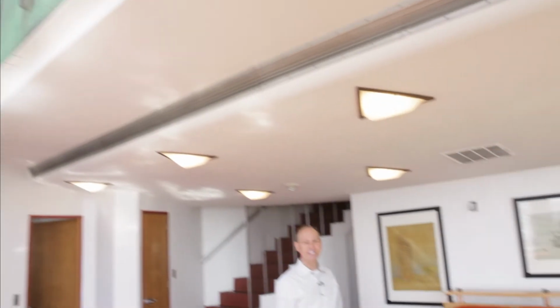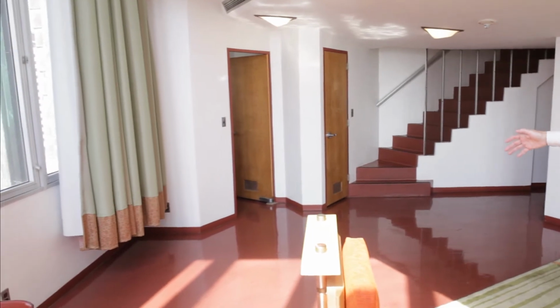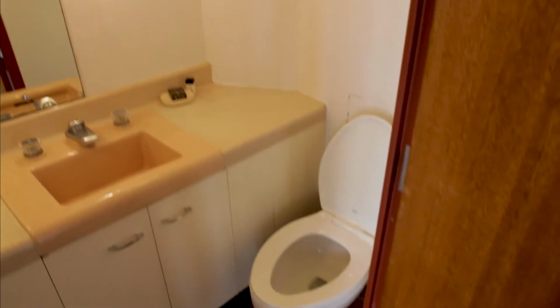So here we are in the downstairs part of the hotel suite. So this is the living room. We have a small dining room, and in that little room in there is a kitchen. There's also a half bath right behind that door. So now, let's go up and see what it looked like in 1956 when it was a real apartment.